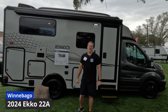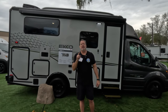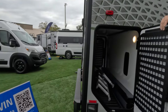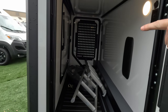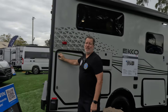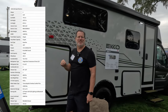This is the Winnebago Echo 22A. It's a very small Class B Plus, and it has a really neat feature. Take a look at this. Look at all the storage in there. And there's an entry from the back as well as the other side. It is incredible the amount of storage this thing has. However, to give you that storage, you're gonna see they had to do some really ingenious things on the inside.